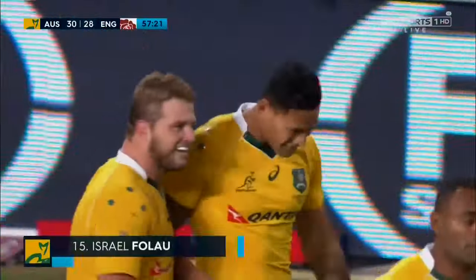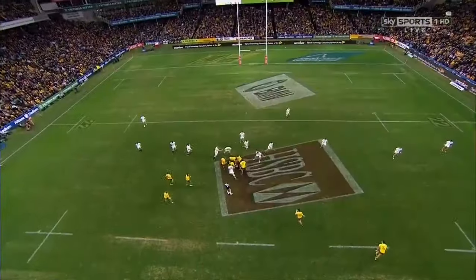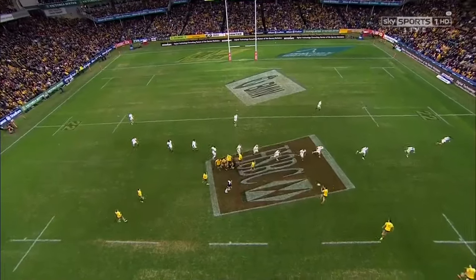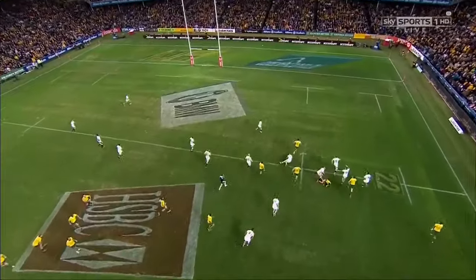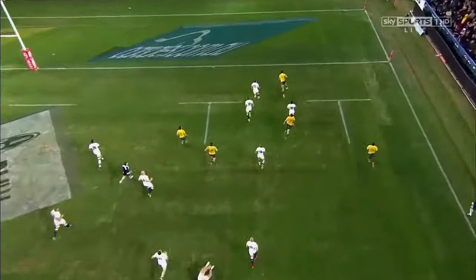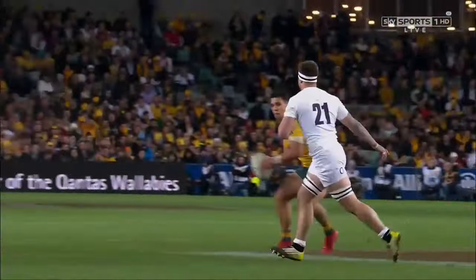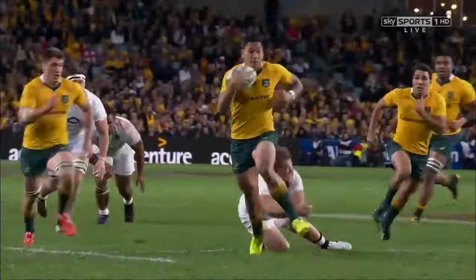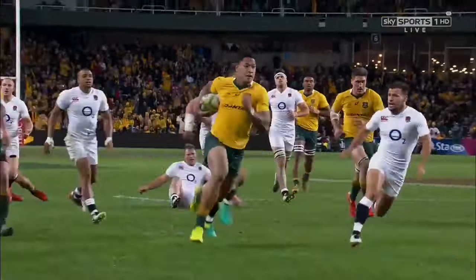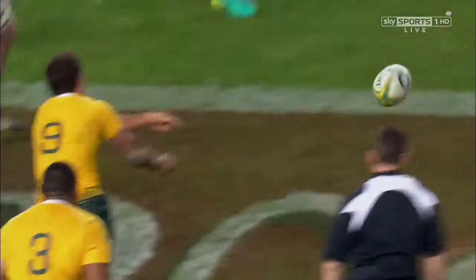Finished in Sydney, made in Canberra. Tamua has played well today, and he's just bust through England's defence. They'll be frustrated. Little dummy in the show. A handoff there, and then that man Israel Folau is so quick. His tracking is brilliant. Billy Vunipola, not the first tackle he's missed. Brown comes in for the tackle. Hartley versus Folau. There's only one winner there.